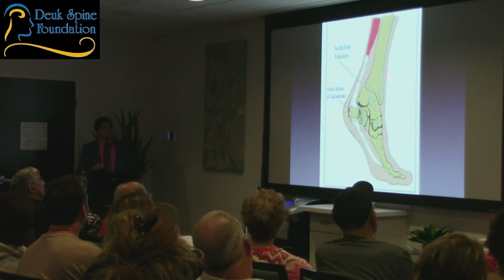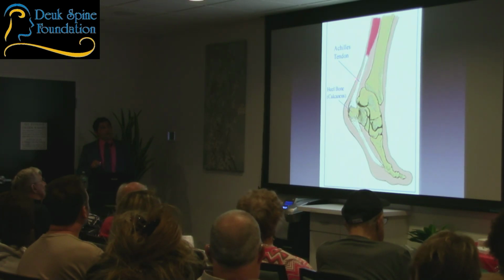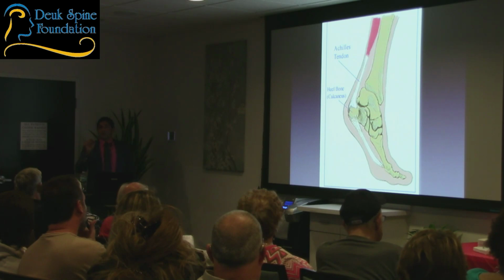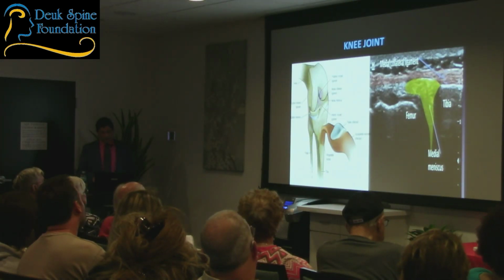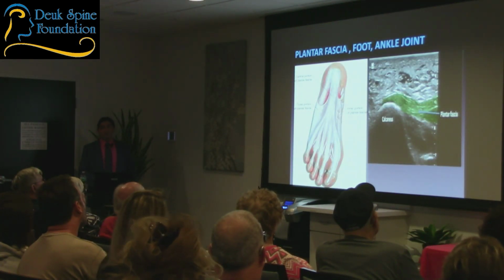Achilles tendon, either a chronic injury or you can have an acute sprain or strain. You can do the platelet-rich plasma injection to help that. And when we do the injection in the tendons, we do something called tenotomy. Tenotomy means we just use the needle and make a few passes through that damaged tendon, just to break up some of the tissue to help promote the healing faster. Knee joint, plantar fascia, ankle joints, foot joints, hand joints.